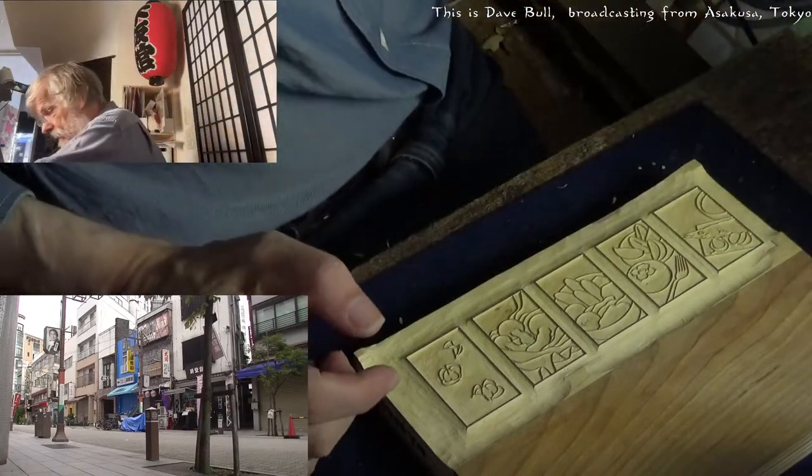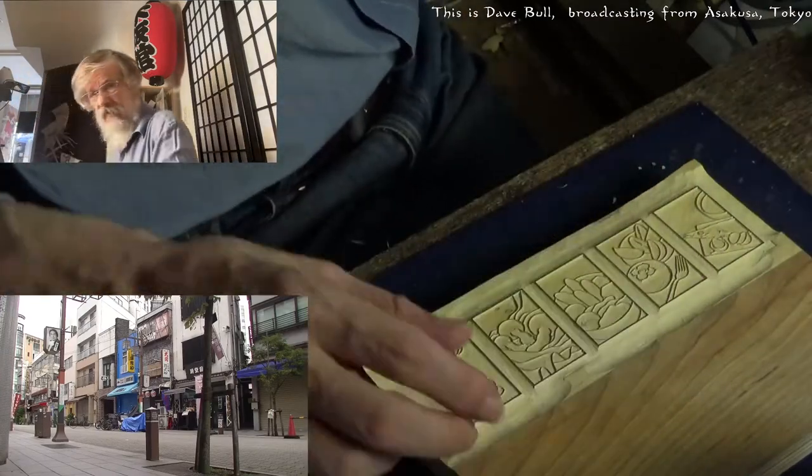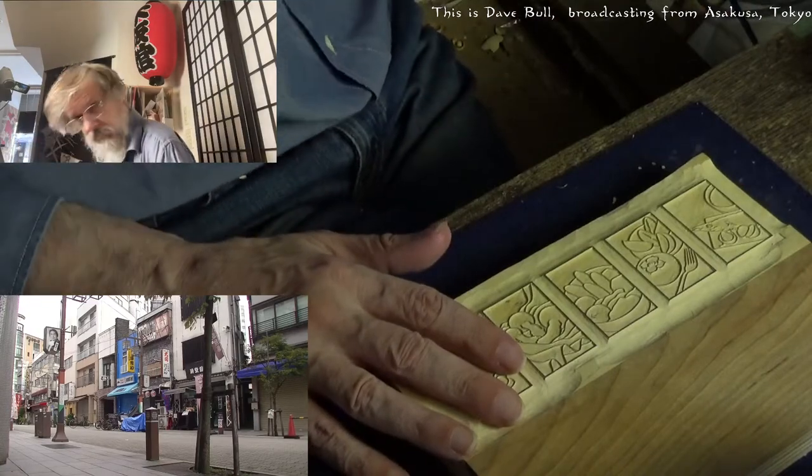Anyway. Okay, step one. We have to do the job that everybody hates to do and hates to see. We have to do the first test printing from this block.